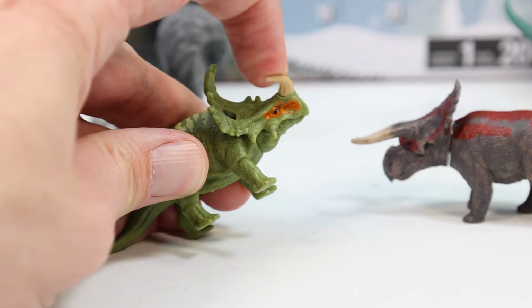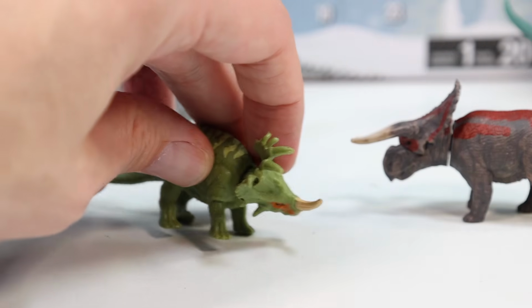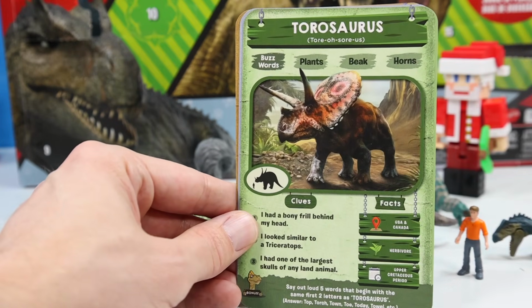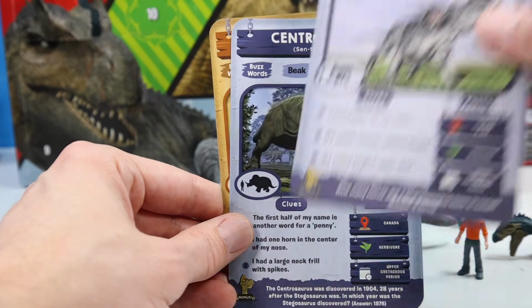We do have a rotating head neck. That's pretty neat there. I like that. I like the color of this guy. I really like the crest on its head. It's nice, soft, rubbery stuff. Well, not the typical Triceratops. Not your Torosaurus. Styracosaurus? No, that doesn't sound like what the packaging had before.